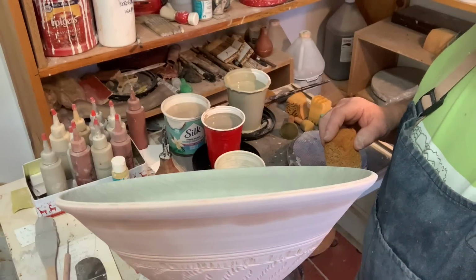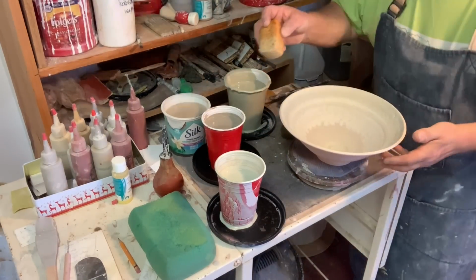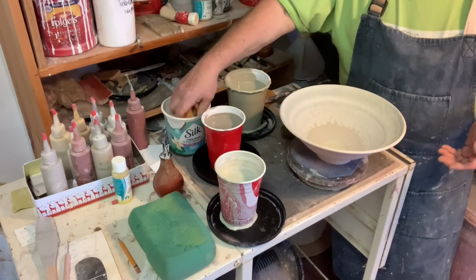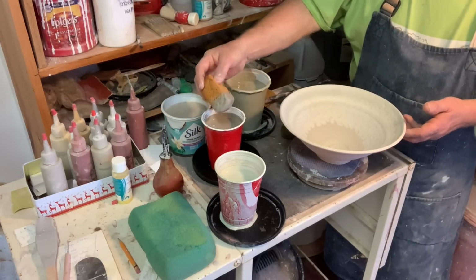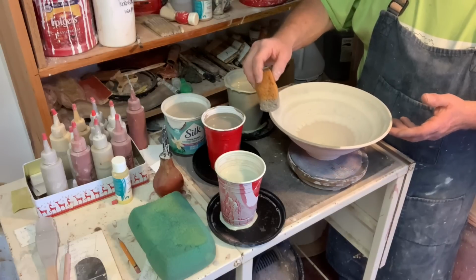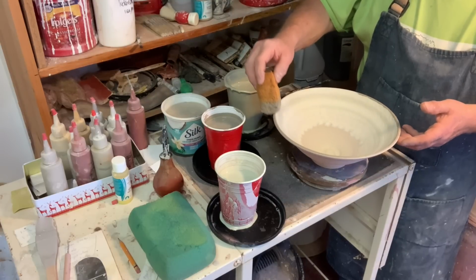And now I've got to do the rim a little bit on this one. I think what I'm going to do is use the blue to do the rim, because that's a little thicker and the rim should have a bit more coating on it. Three coats all the way around.